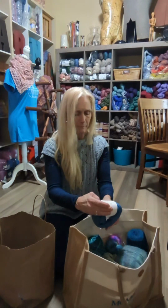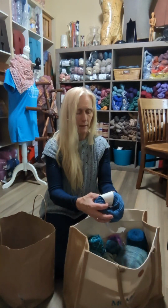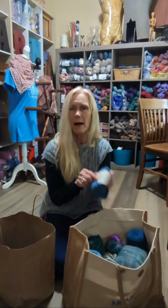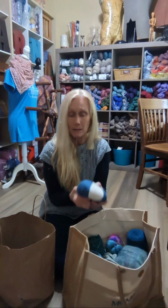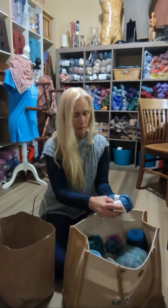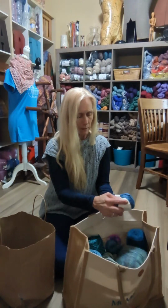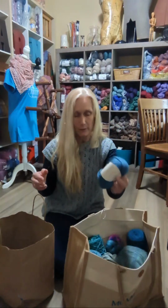I don't remember what this one is. I know I got this one at All Wound Up in Perrineville or Edmonds, Washington. I know that. And I got it, I don't remember what it is. I can't read the label and I don't have my glasses within reach. So, but anyway, there we go.